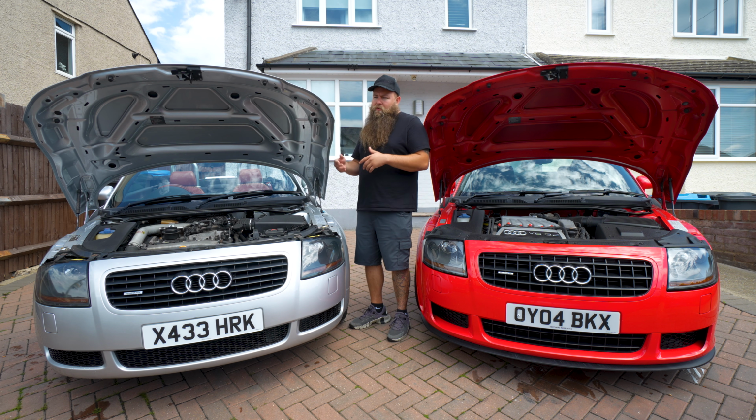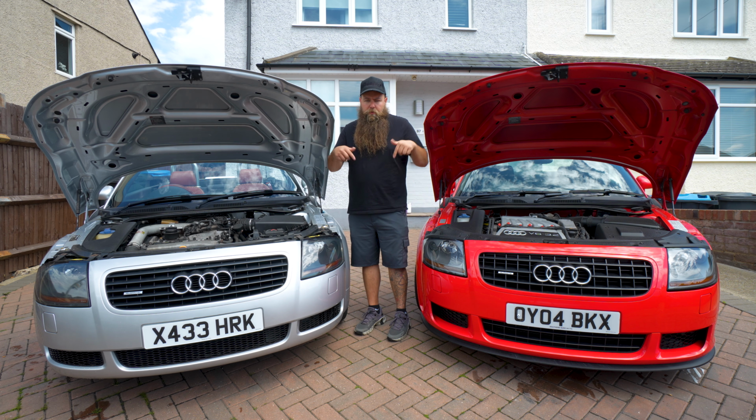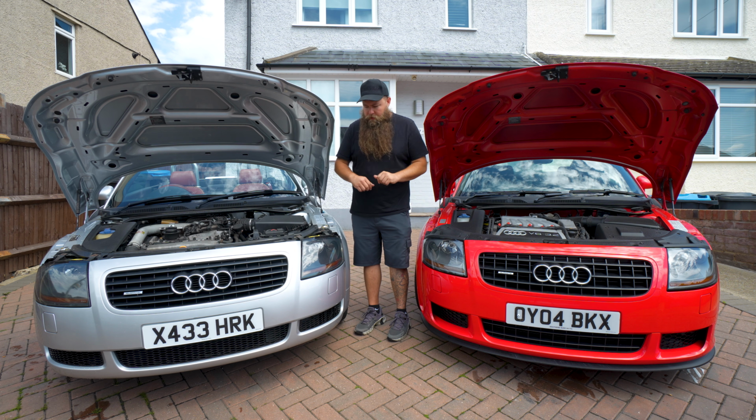Again, with the 225, you can do a larger turbo. Again, loads of information online. I'll put some links down to some of the tuners should you want some information.